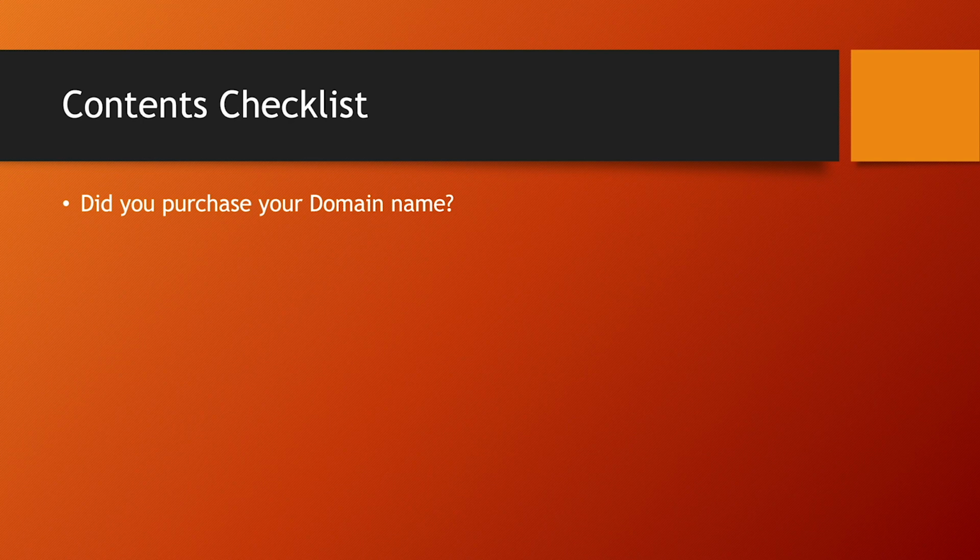Get the .com name. If you don't do this first and you've got this prototype name idea, then it just goes horrible down the road. Purchase the domain. Let's go to the next one. Do you have a professional logo? Now, you see how that goes hand in hand with the domain? The domain name is very important for you to get first.